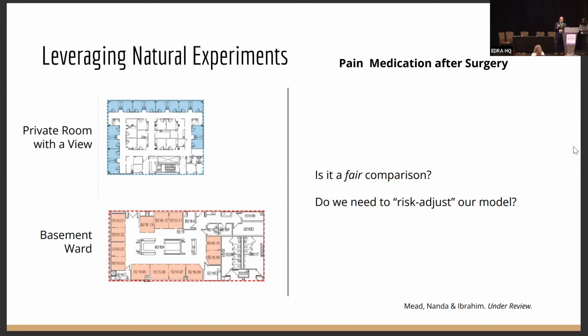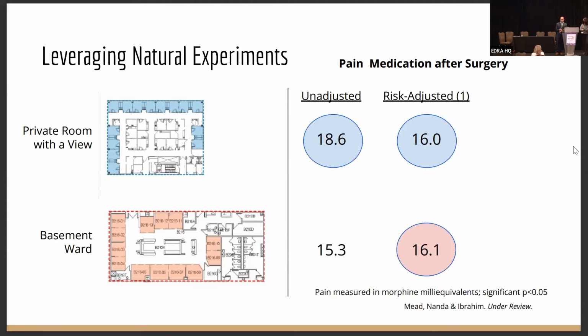But that is to say, what if some of these patients were on pain medications before surgery? What if they have other conditions that they're taking pain medicine for? You could start to imagine that would very much skew these results. So we worked through some clinical risk adjustment models, using our tried and true things in the hospital. It turns out just risk adjusting for gender makes it even. That's a pretty big swing. Just 32 minutes ago, I told you the patients with private rooms used more pain medicine. Now, by just adding one risk adjustment variable, the table's even.